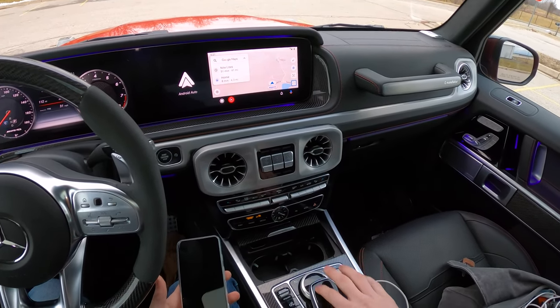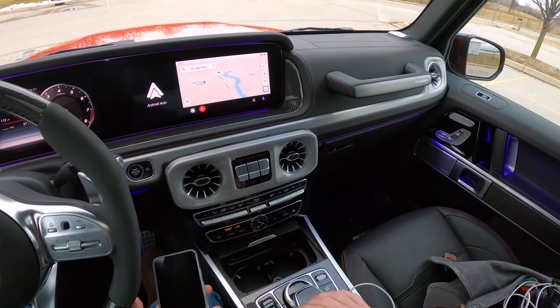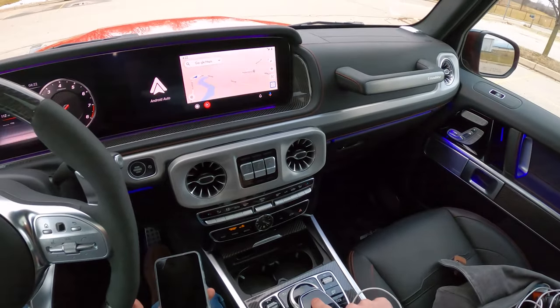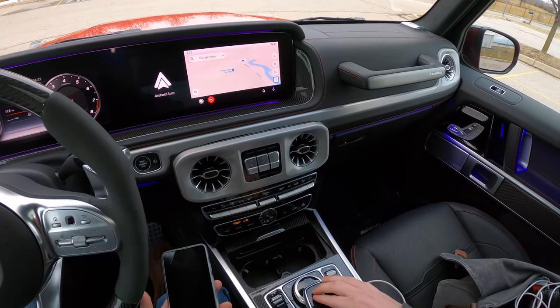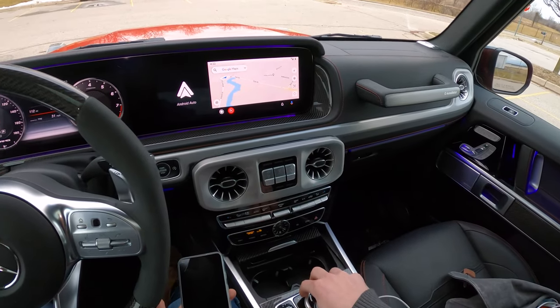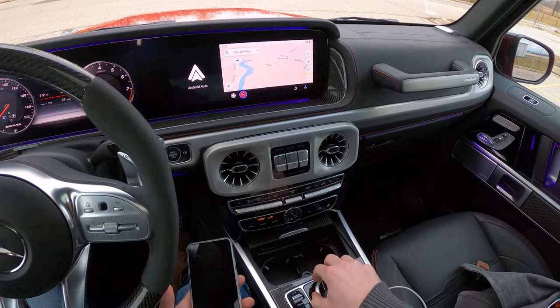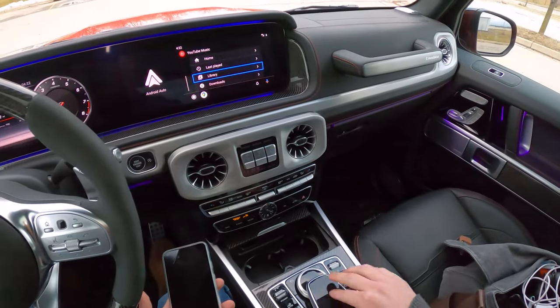Another frustration I found is it doesn't seem that the trackpad actually works for Android Auto navigation. It does work for moving around the map, which is an interesting call. So I can't pinch to zoom, but I can move around in the map. But to actually go to different Android Auto controls, like say I want to get down to Google Play Music there, I have to use the rotary knob. If I try to do the trackpad, nothing happens.